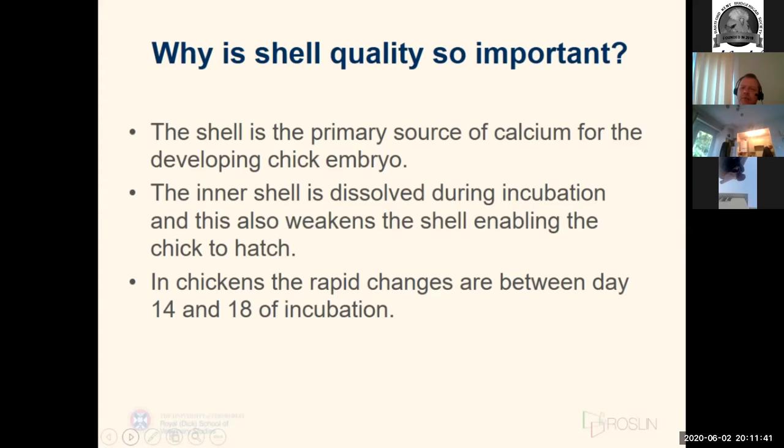Shell quality actually is critically important because this is the calcium that allows the chick to grow. And as the chick absorbs the calcium from this eggshell, this weakens the eggshell to enable the chick to hatch. So if your eggshell lacks calcium, it's too porous, the egg dries out, and the embryo dies. So getting the right amount of calcium in here to act as a source for that chick is particularly needed. And in chickens, which have a slightly longer incubation than our budgies, these rapid changes in calcium are between day 14 and 18 of incubation. This is the period when that embryo is using the most calcium from that shell as a prelude to weakening it, followed by hatching.